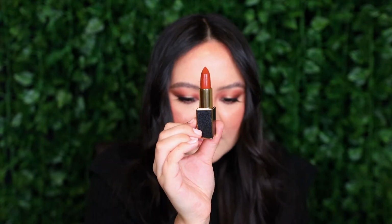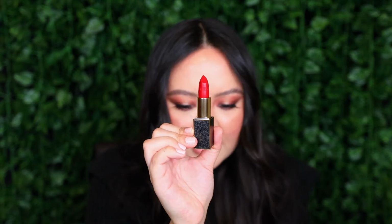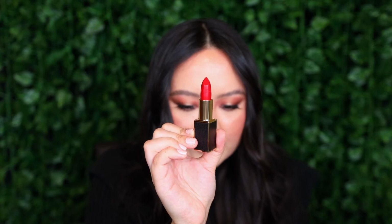The fifth shade here is called Power Suit. This is a really beautiful warm chocolate brown. And then the last shade that we have here is called Muse. It is a really beautiful neutral mid-tone red.